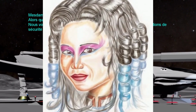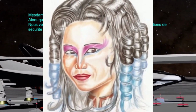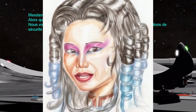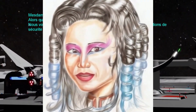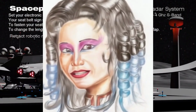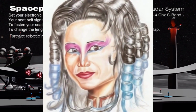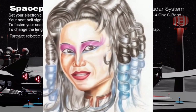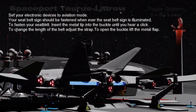Ladies and gentlemen, hello and welcome aboard. As we prepare for departure, we ask that you pay close attention to the safety information about this spacecraft. Set your electronic devices to aviation mode. Your seatbelt should be fastened whenever the seatbelt sign is illuminated.